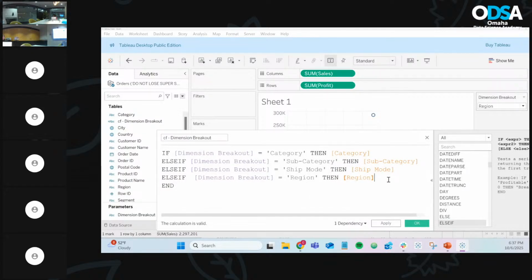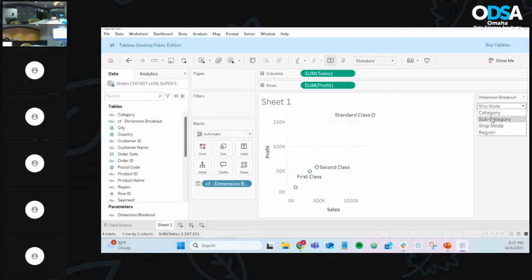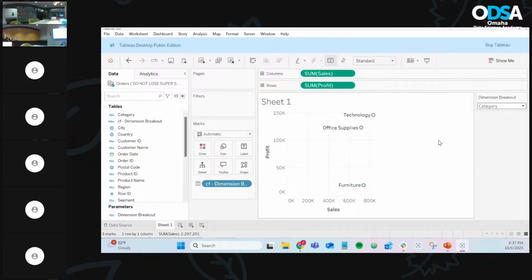Sweet, so it should look like this. And now if I click OK, now my regions are showing west, east, south, and central. Here are my different shipping modes. Here's my subcategory. Here's my category. Let's do one more just to really hammer it home.